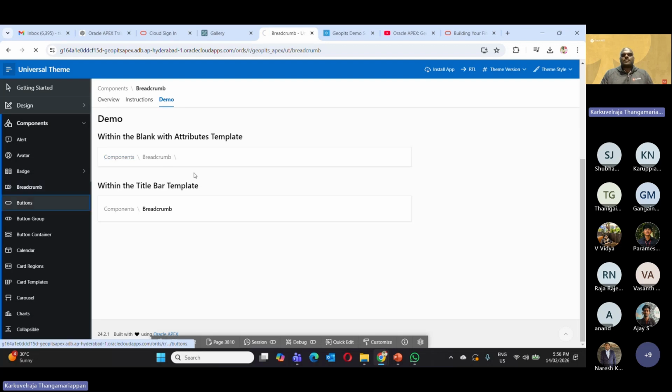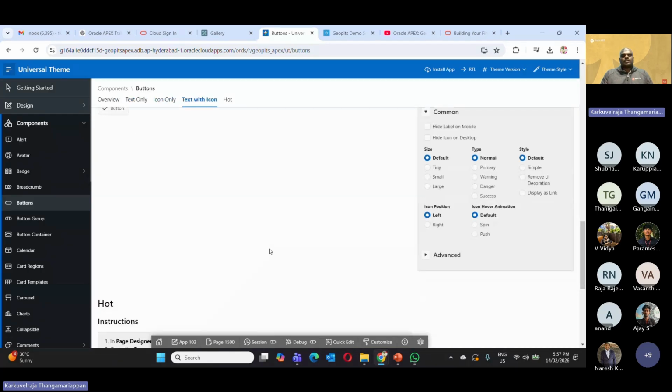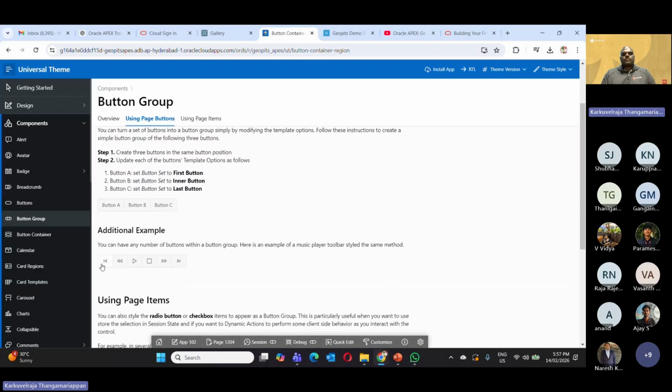And next are the buttons. Different types of buttons are possible: buttons with icons, buttons with text, and our normal button. And you can have a button group as well. This is the play button group, and this type of clubbing is also possible.